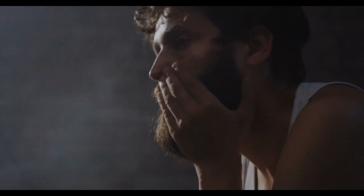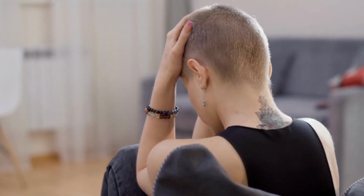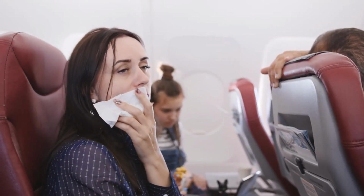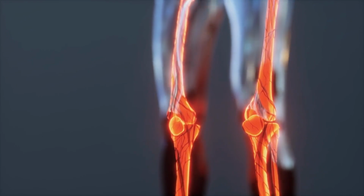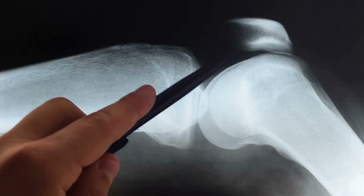Not only can opioids become addictive faster than you can say abracadabra, but they also bring a bunch of side effects to the party. They might make you feel drowsy, nauseous, and even a little loopy, like you just stumbled into a psychedelic circus.